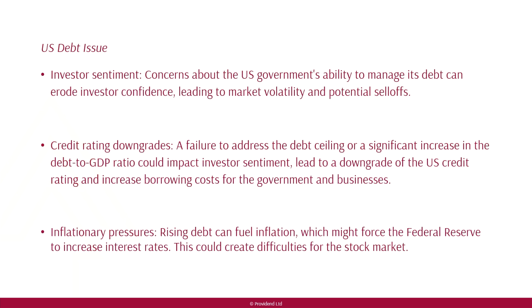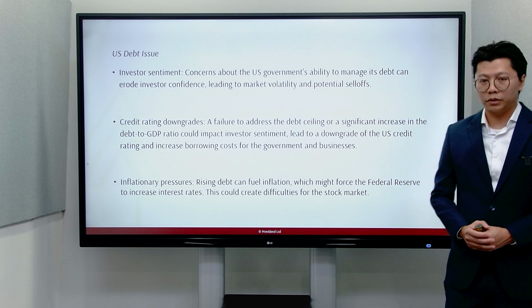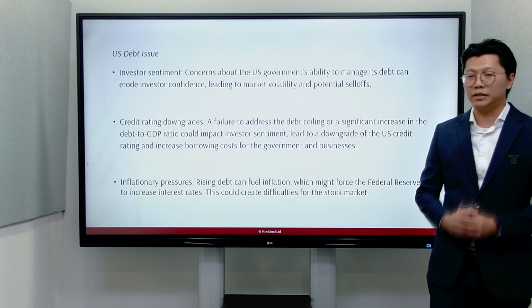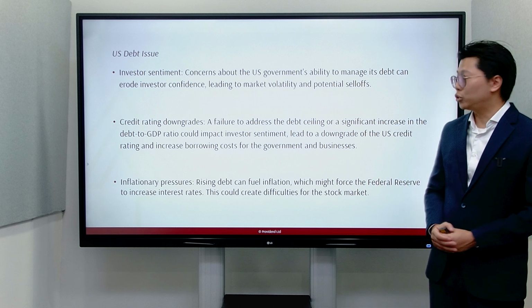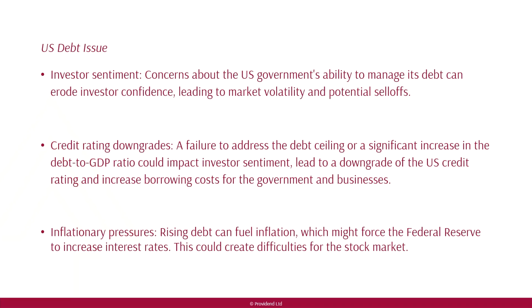Now, going into the debt issue, the rise in interest rate would mean that the US government would face higher servicing costs for their existing debt, and this would mean that investors might question the US government's ability to service these debts, leading to higher market volatility and potential sell-off.